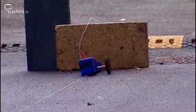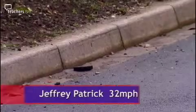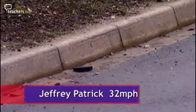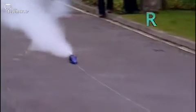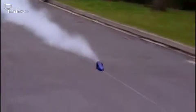Disaster strikes for Jeffrey Patrick as the axles collapse, leaving the wheels behind. But still a respectable 32 miles per hour. I think we didn't glue the wheels in enough, so they fell off. I feel alright that the wheels went off because they went faster with them off than when they were on. But it's a bit disappointing that they didn't stay on.